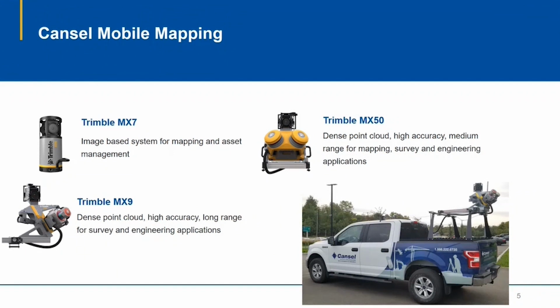And what we have in our rental fleet is what you have on the screen over here with the pickup truck. This is the Trimble MX9.